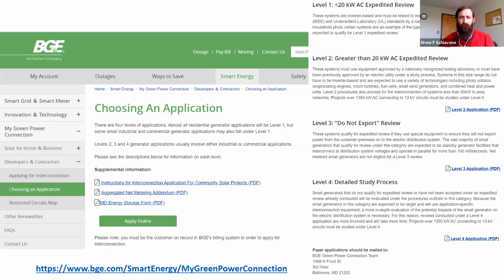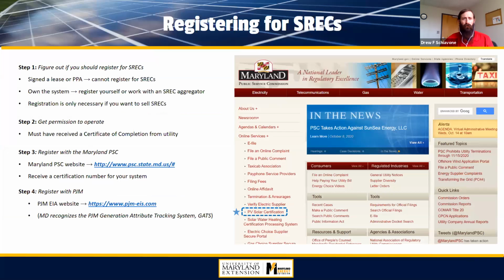They have different levels, and I think this comes down to how expedited it is, how quickly that is. There can be delays in this, but you can get more information about what kind of application you would need for that to be grid tied, and then you can apply. Once you get a compliance statement from them, you can go on and do additional steps.